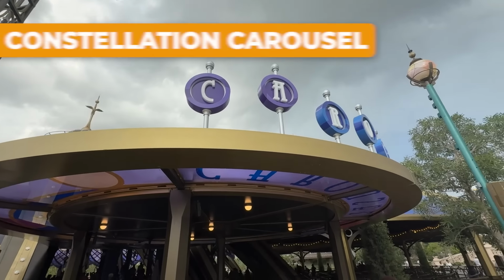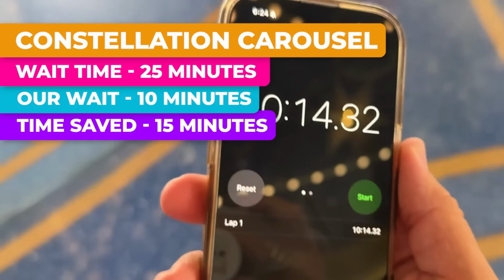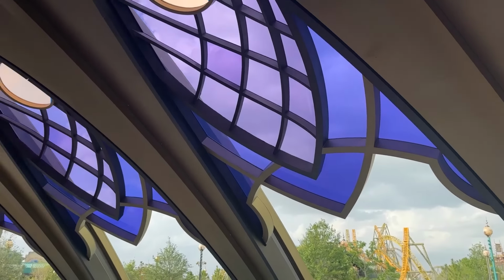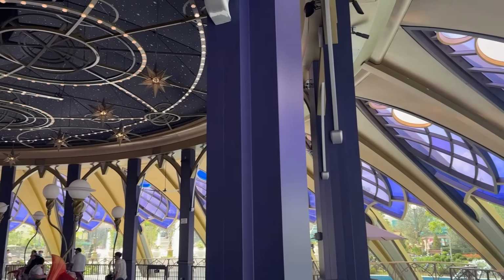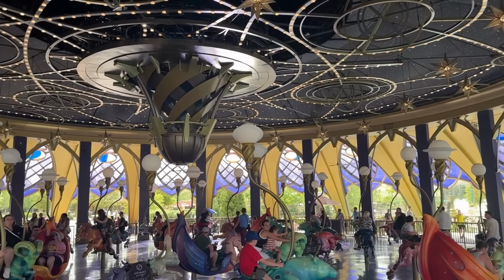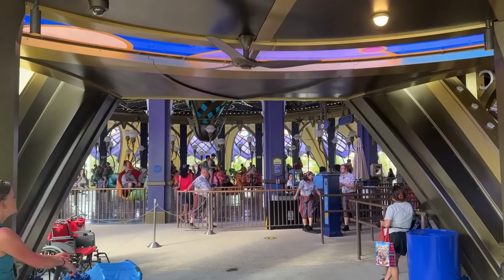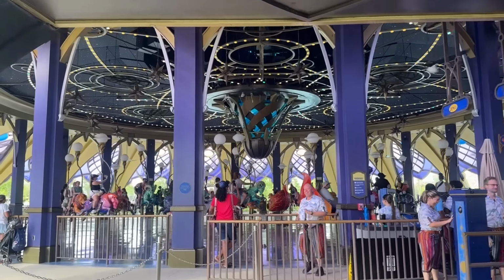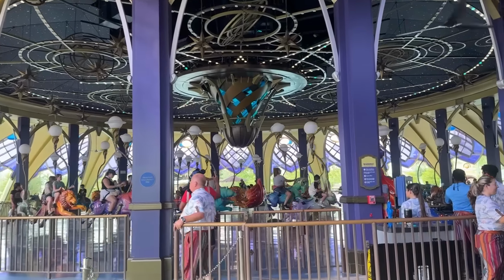Constellation Carousel, posted wait 25 minutes, took us about 10 minutes to be walking in and picking our animals. I will say we were on the next available one, so it moved as quickly as it could. This is just a very slow load and unload attraction. Make sure you pack your patience with the team members. It's just hard to check each one individually.